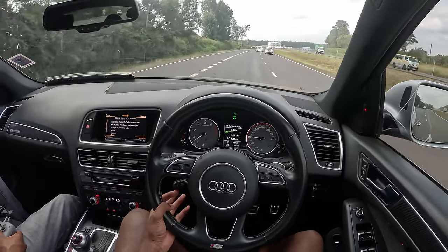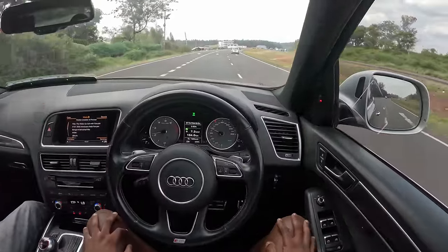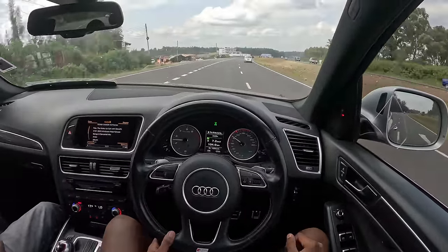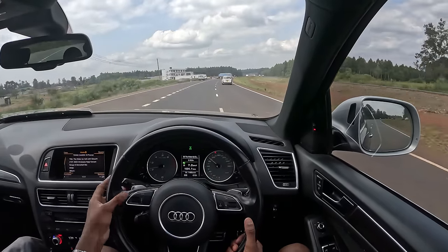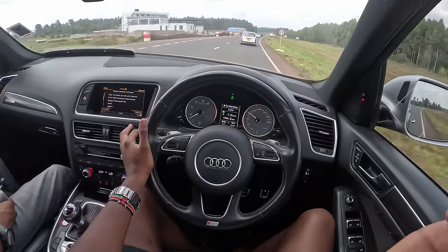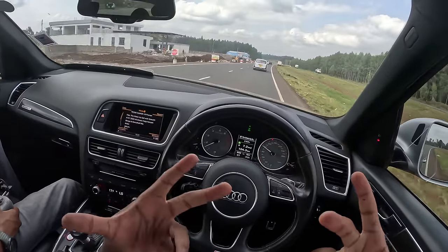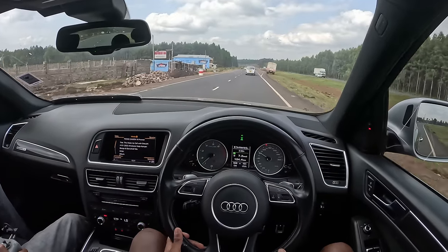So let me just set it. So I'm accelerating using the cruise control. Hands off. And the vehicle is picking up on its own. So I want us to get to 140. Let me indicate and come to this lane. Notice what happens. The vehicle brakes on its own. Because it actually detected a probox that's probably 50 meters ahead of us.